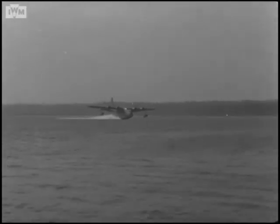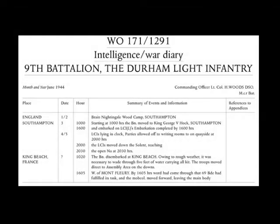From declassified files, it is also possible to follow individual units as they left their marshalling areas. For example, the 9th Battalion Durham Light Infantry were camped in Nightingale Woods, not far from Broadlands near Romsey, the home of Lord Mountbatten. At 10 a.m. on the 3rd of June they moved to the King George V dry dock in Southampton, where they were loaded onto landing craft before moving down the Solent at 2000 hours. They were disembarked at codename King Beach, where they were expected to wade through 5 feet of water with full kit before reaching the beach.